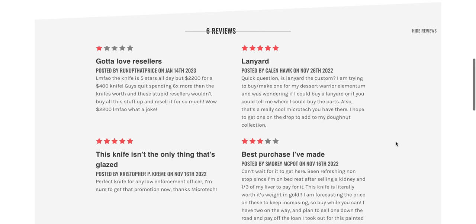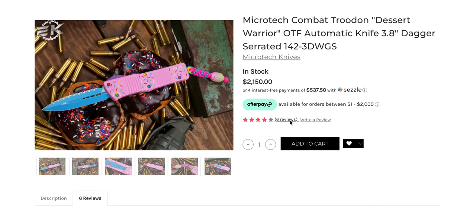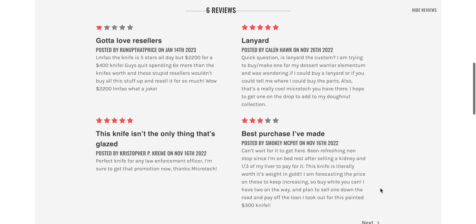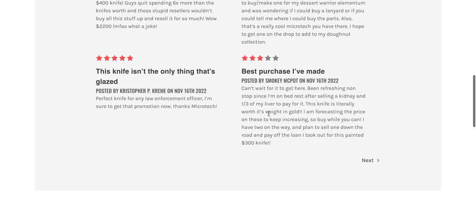This says lanyard. This is just a question and also a 5-star review, guys. Thank goodness, right? Look at all these amazing opinions, averaging it out to 4 stars. Wow, super helpful. Quick question, is lanyard the custom I'm trying to buy? Make one for my, I could find a lanyard, blah, blah, blah. Hope to, okay, it's 5 stars.